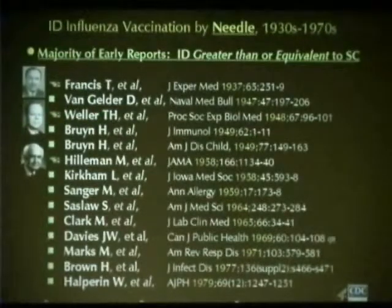Tom Weller, the recipient of the Nobel Prize for figuring out how to grow polio virus in tissue culture. He won that with John Enders and Fred Robbins. And Maurice Hilleman, who died in 2005, probably developed more vaccines than any other person in the world. I don't try to give you all the details here for lack of time, but I use a color coding. If you see green type or green ovals or circles, that means good. It means the intradermal results, in terms of immune response, were better than or equivalent to the subcutaneous on all of these papers going from 37 to 79.